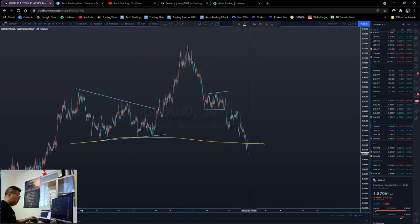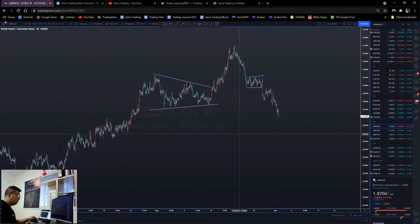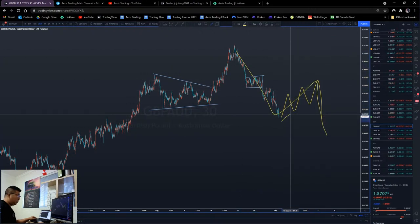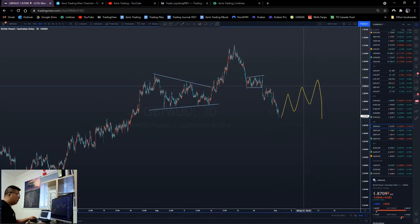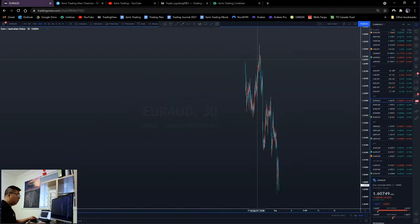Is this going to be a pullback here to create a head and shoulder, or is it just going to break down here and have a further correction to go lower? So just be careful at this low here, because sometimes price may pull back to form a bigger correction. Right, but the down move is still there. It's just correcting the price here and then preparing the price for another push down, just like a consolidation here. Okay, so be careful if you're in a position on Pound Aussie and Euro Aussie.